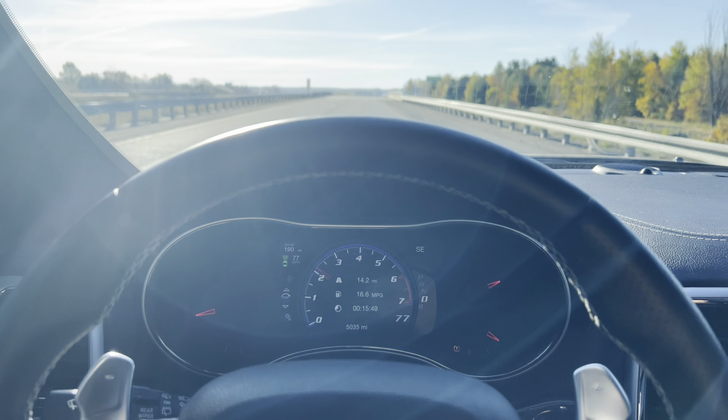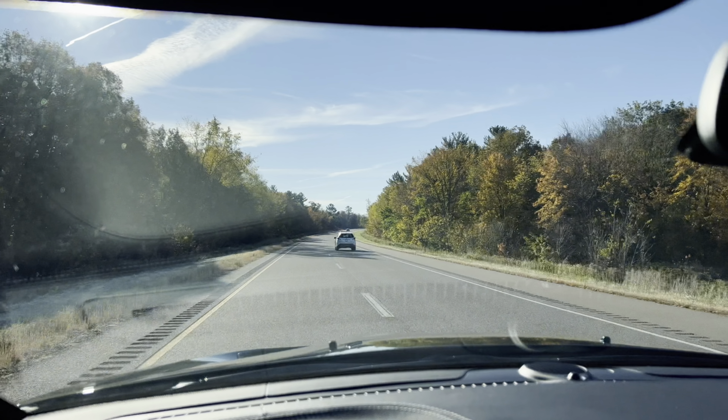It's gorgeous out today. It's the middle of October. It doesn't get any better than this. The leaves have basically fully turned. Some trees are still waiting, but overall, this is just a boatload of fun. I love driving. I love driving the Jeep most of all, and I love doing these little reviews and tests for you all.